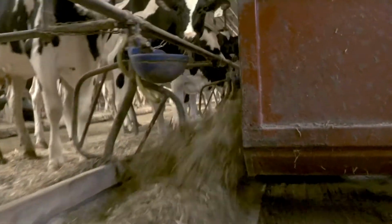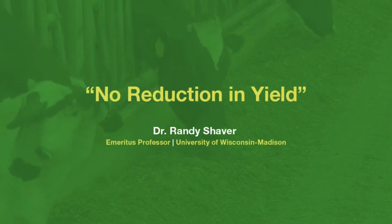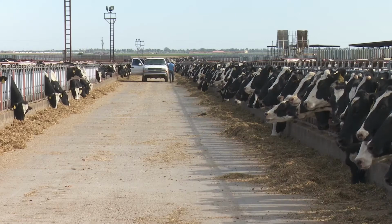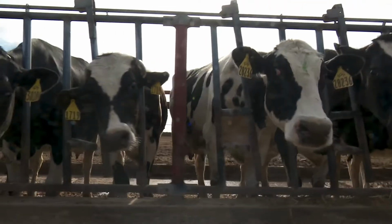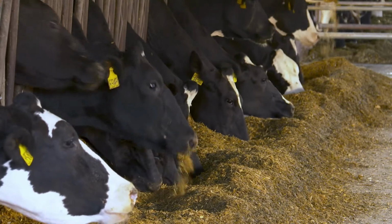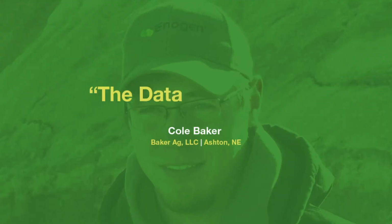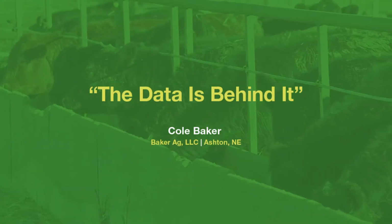We've looked at the yield of the Enogen hybrids for corn silage. There's been no reduction in yield. That's very important from the agronomic side, that we're not sacrificing yield to get improvements in animal performance. This year we're 100% Enogen. The cost of the seed is definitely competitive. It yields right up there with the big dogs. The data's behind it. It's a good product.